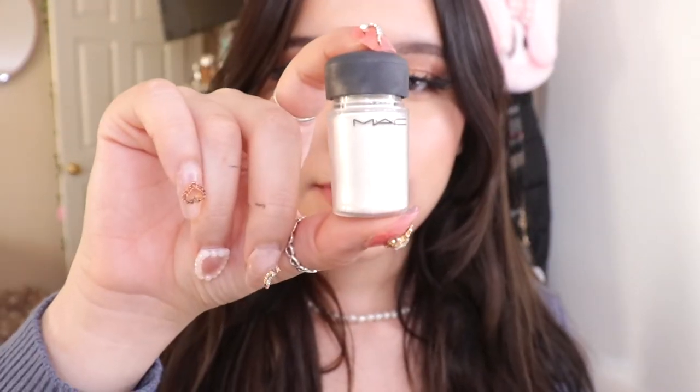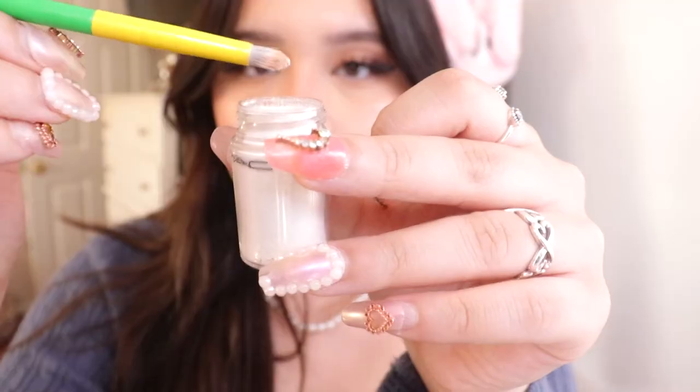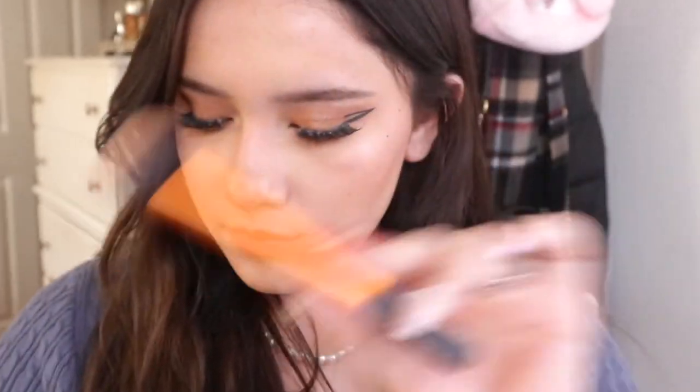I'm gonna put the MAC Pigment Color Powder inside my inner corners and on my highlight. This one's very pigmented, so I just tap it once. Depending on how bright you want your highlighter, you can keep applying more.